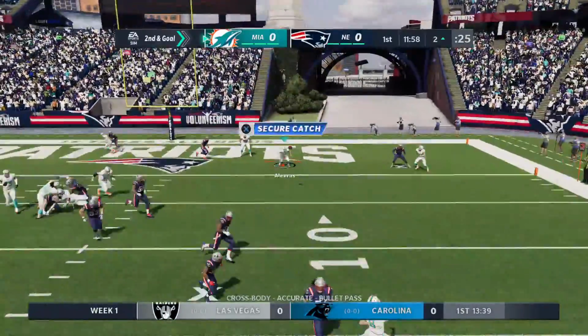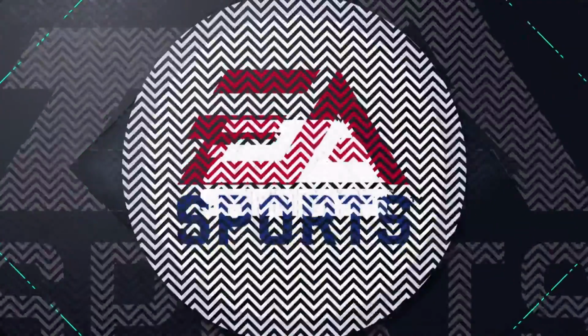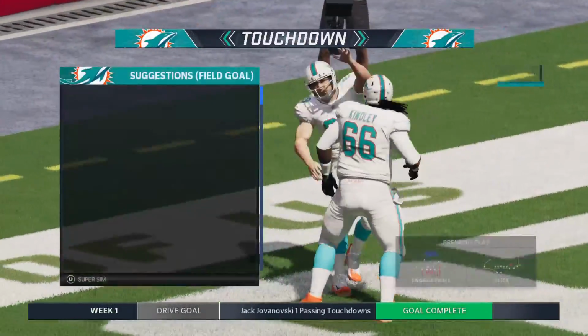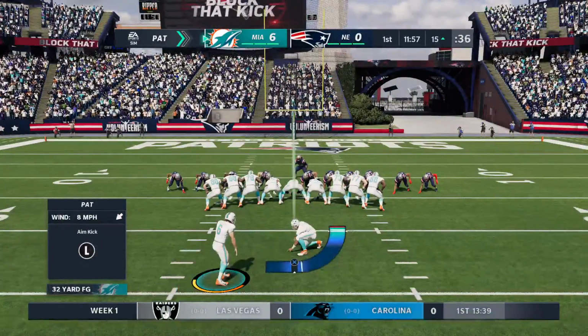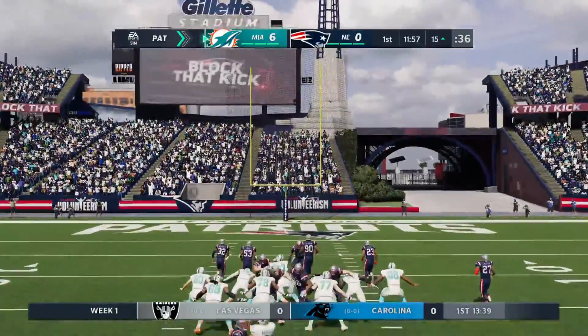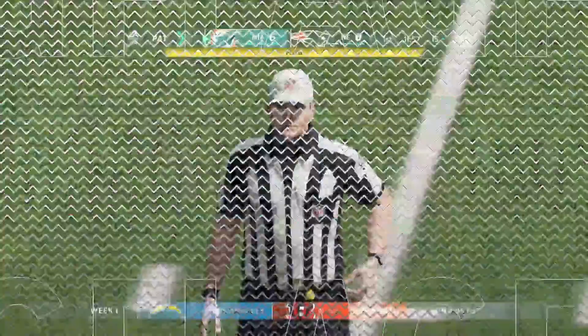Flushed out right. He's got it. Touchdown, Dolphins. A 2-yard touchdown grab. And the Dolphins are going to take a first-quarter lead. Excellent start there. First drive of the season. Big-time success putting it in the end zone.